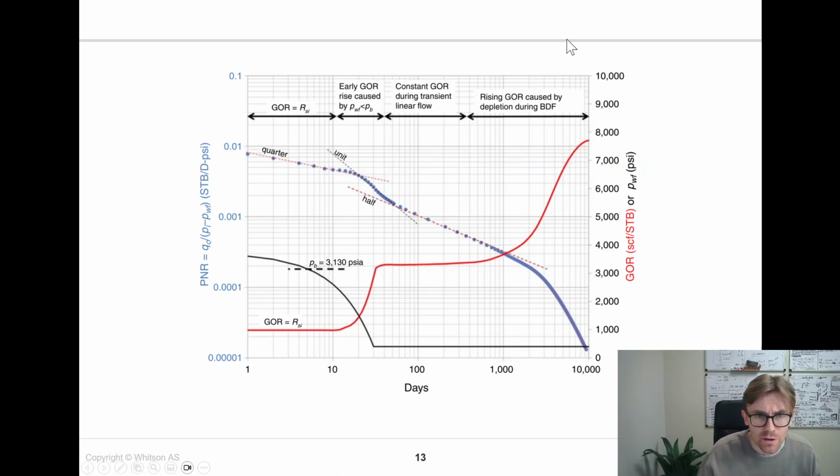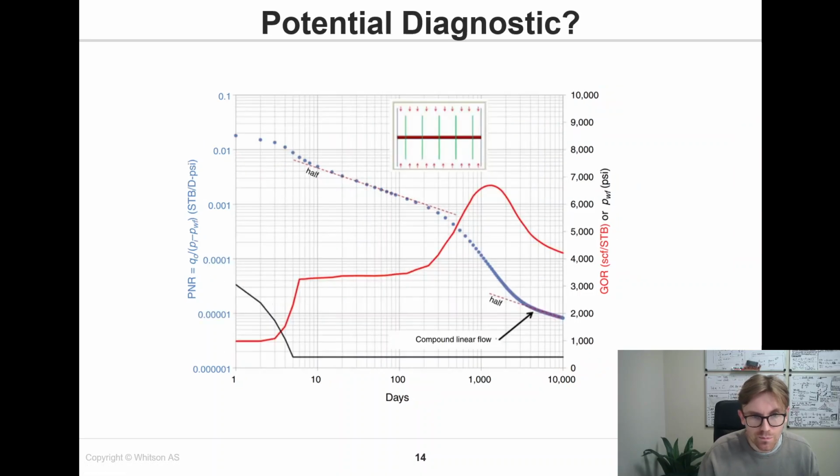And then late time, you'll get into this period where you'll have rising GORs that's caused by boundary dominated flow. And here you can see the simple PNR plot on the same figure. He also talks about what can happen even very late time. Talks about compound linear flow, where essentially you can think about it as when unstimulated rock is what will dominate production, and what can happen then is that your GORs can actually go down. So if this is something you see in the field, I see it from time to time, it probably is trying to tell you something about the well and the well performance and how it's been completed. At that time, it's most likely primarily dominated by unstimulated production.